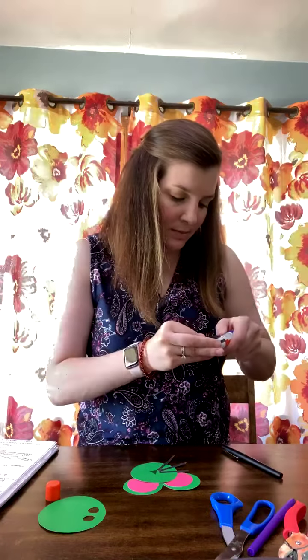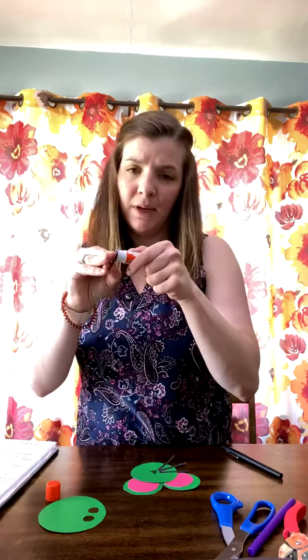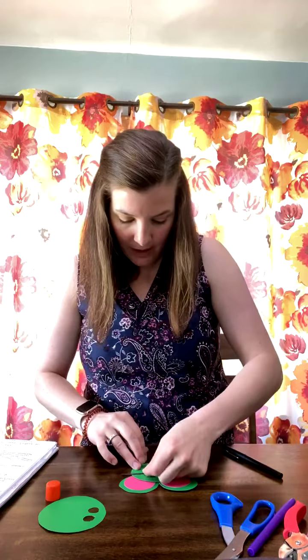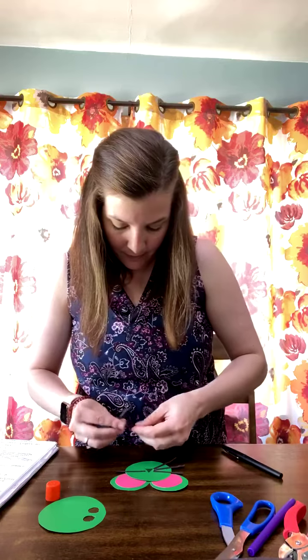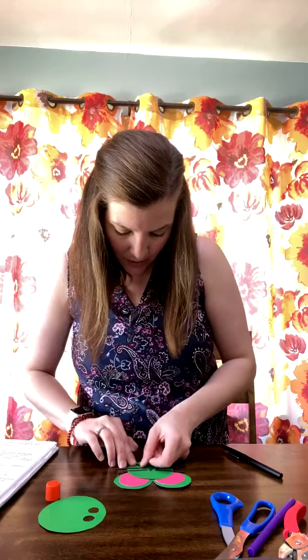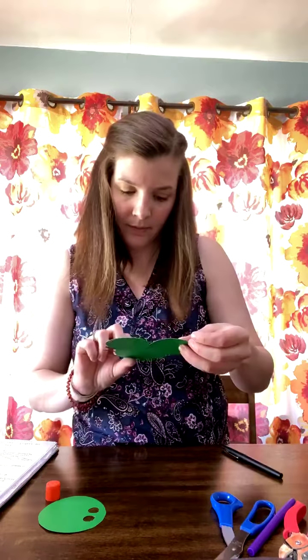Haven't worked with glue in a while. My fingers are getting sticky. So I'm gluing onto my finger. This is probably not best practice. I would say have a scrap piece of paper, glue, peel, and then stick. Especially if you have youngins doing this with you this morning. I'm going to try to match those. Okay, so there you go. You can see my whiskers.